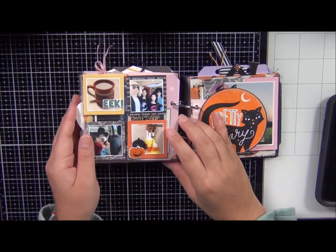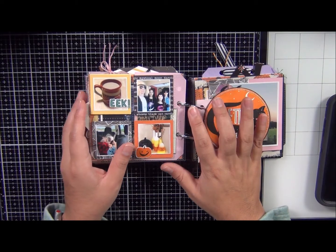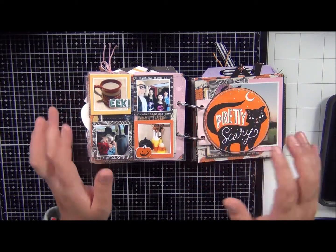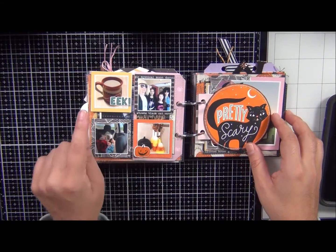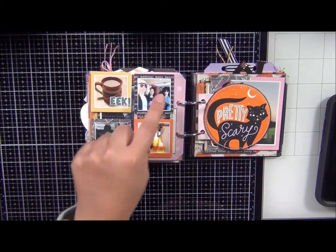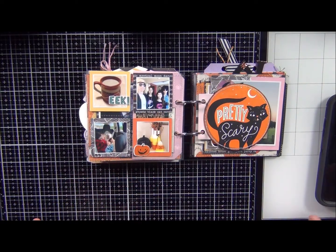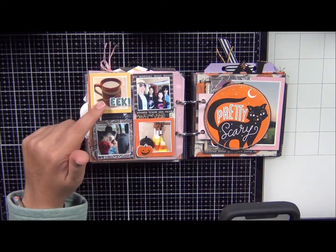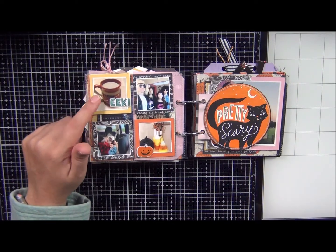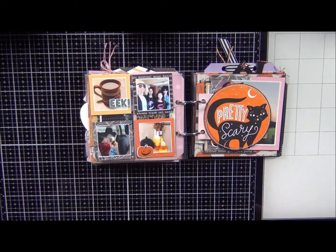Then here, it's kind of like a cluster, you guys, because I tried to limit myself so that I wouldn't have to make a second album. So here it's literally 11, 12, 13, 14. Her prompt for number 11 was a favorite mug, and this is my favorite mug. I actually am drinking out of it today.